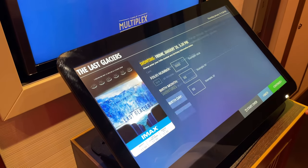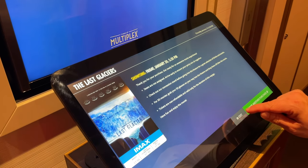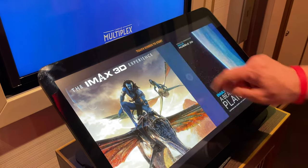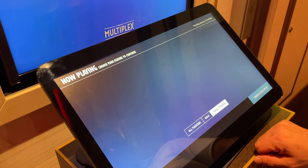It's already selected. That makes sense. Okay, that's it. Done? Yeah. Okay. Go exit. I just want to see what else. Touchscreen to start. Are there any thrill theater shows? No. Okay. All right, that's it.